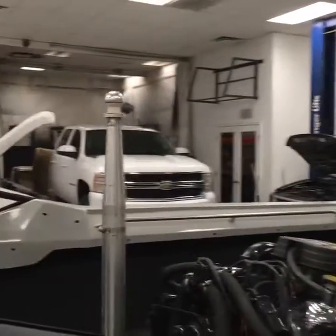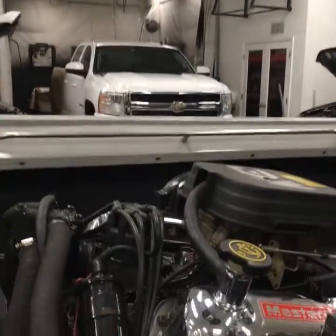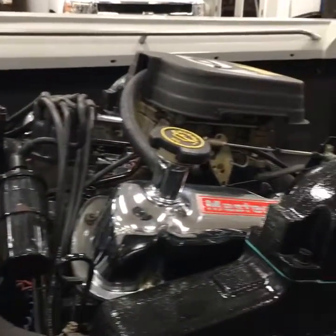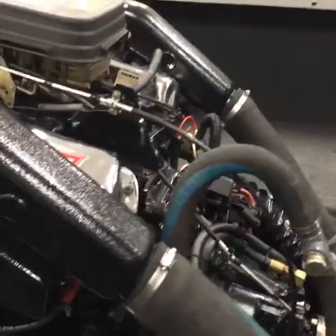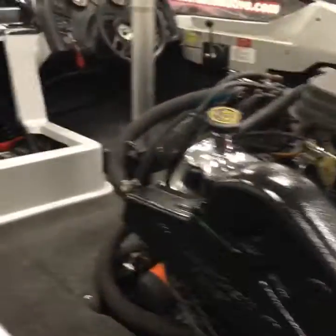I myself used to own a TriStar, a beautiful boat. I loved it, heart and soul. Right here, the Chevy 351 engine. I mean, I'm sorry, I'm going to get killed for that. Ford 351 engine, since I was a Ford guy for 12 years. It's okay, feel free to hit me on it.